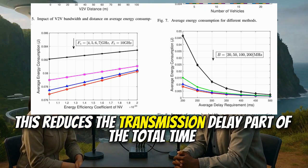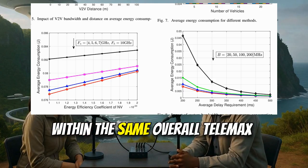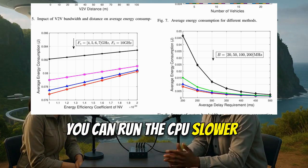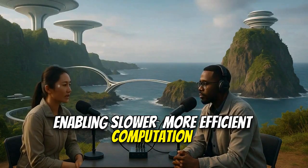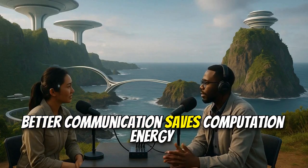This reduces the transmission delay part of the total time. Less time spent transmitting means more time available for the computation part within the same overall T-max. And more time for computation means? You can run the CPU slower. So higher V2V bandwidth actually leads to lower overall energy consumption by enabling slower, more efficient computation. It's a nice interplay. That's fascinating. Better communication saves computation energy.